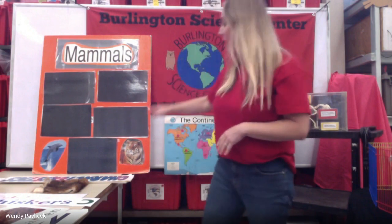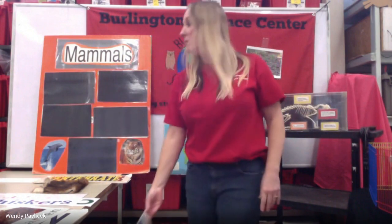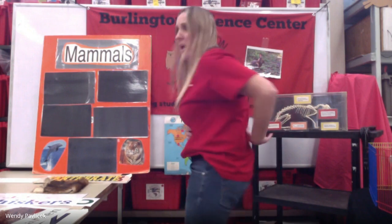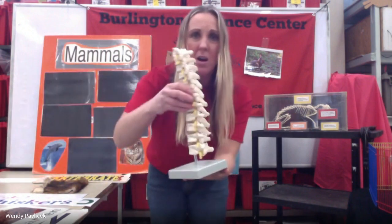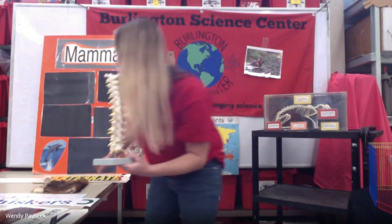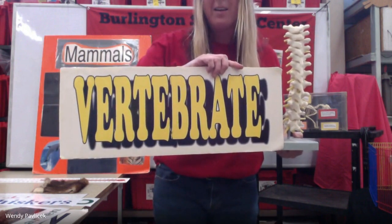We're going to look behind these little cards that tell us the characteristics of what a mammal is. The first thing about a mammal has to do with this bone back here. Go ahead and feel those little bumps going up and down your body. You guys should know what that is by now. That is indeed your backbone or your spine. Very good, backbone or spine. And animals that have a backbone or spine are called a vertebrate. Go ahead and say that.